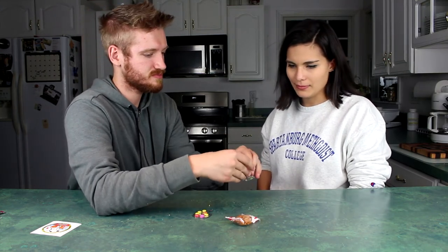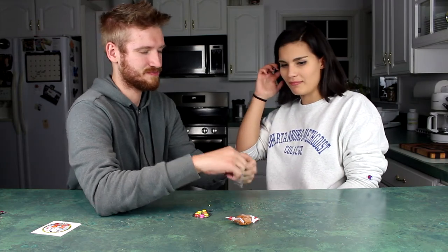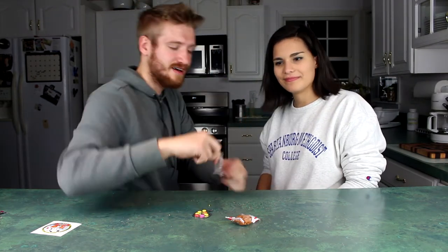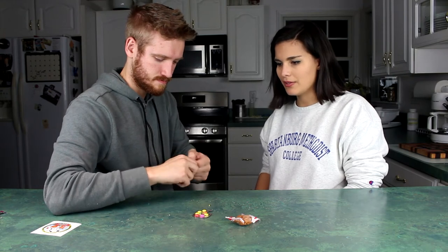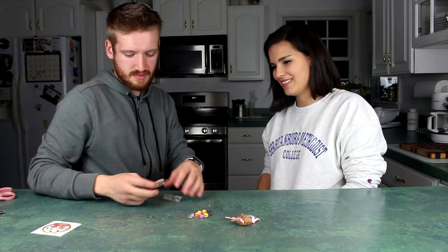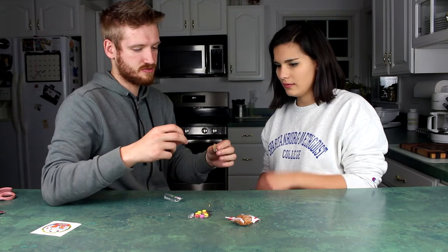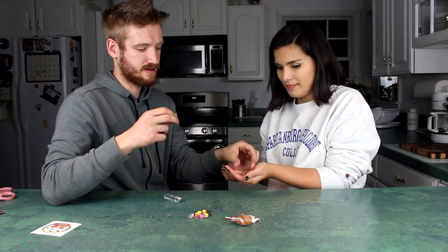Ooh, that looks quite interesting. I don't know how to describe it. Kind of looks like a powdered Tootsie Roll. My fingers are like so greasy. We've been eating a lot. That's a Tootsie Pop. Or a Tootsie Roll. Yeah. I got it.